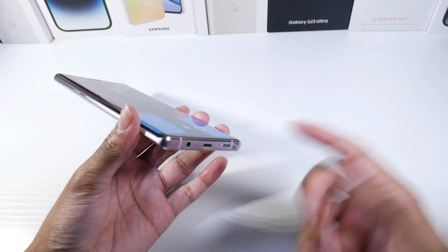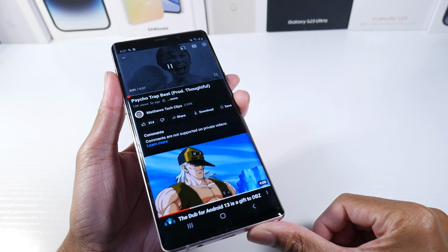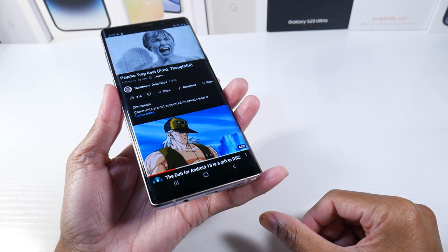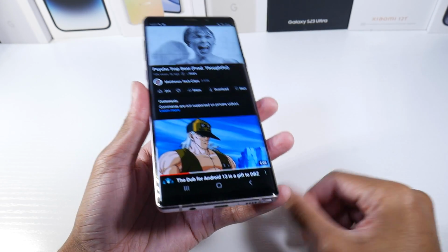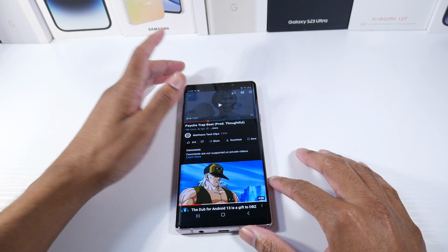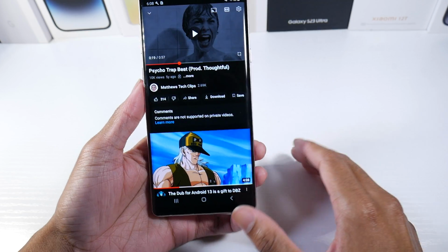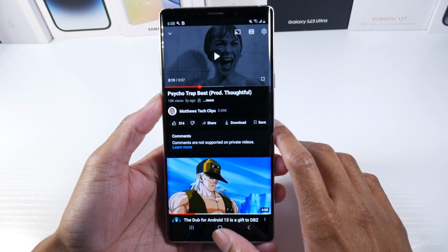Like I said, a lot of people really like the headphone jack and the SD card support. Check out these speakers at max volume. Yeah, so the speakers are decent. They're not super bassy. They sound okay. Definitely, it gets the job done if you're watching movies or playing a game, but not crazy loud and stuff like that. But the speakers are fairly decent on here.